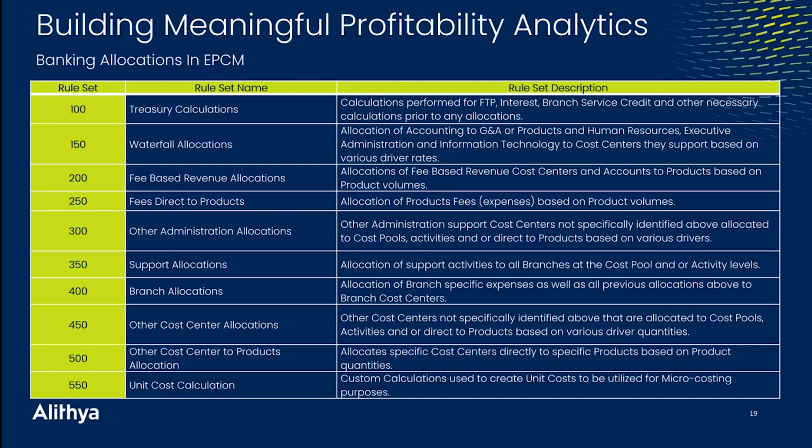But really, you can see on the left-hand side there that I have a rule set, and then underneath I have 100. So the 100 is the sequence. So I can create rule sets that run in a specific sequence. Lowest numbers will run first, highest numbers will run last. And this is important to controlling the flow of allocations within my model. So in this case, the treasury calculations, these are calculations, not allocations. And I want these to actually be completed before I start my true allocations, which, for example, are my waterfall allocations.